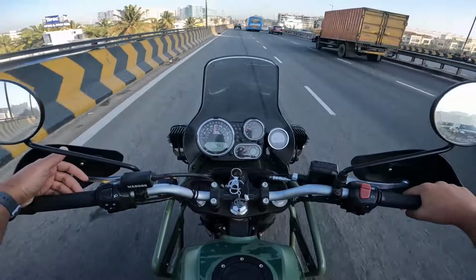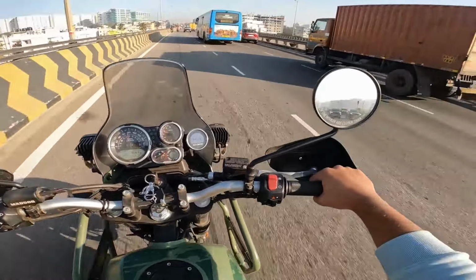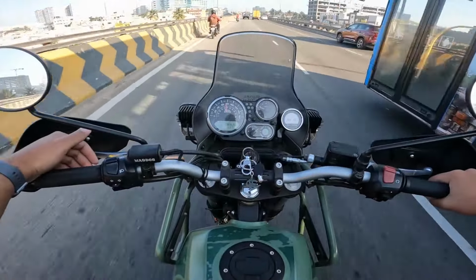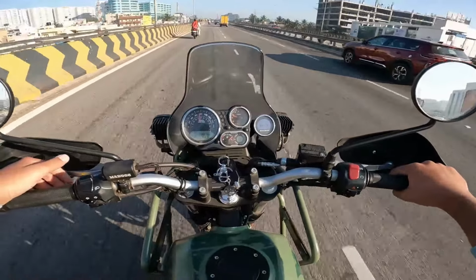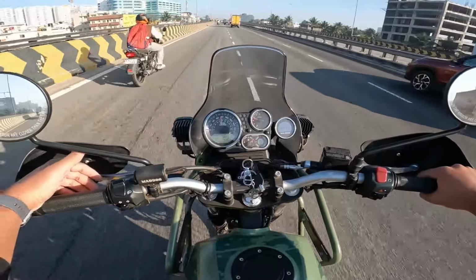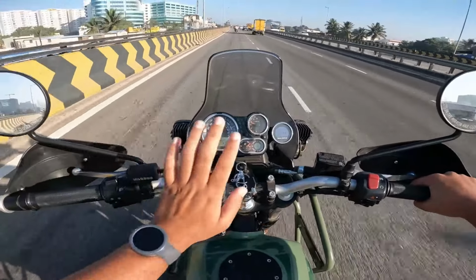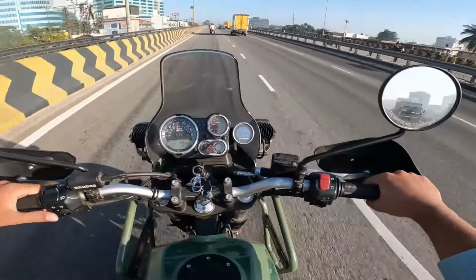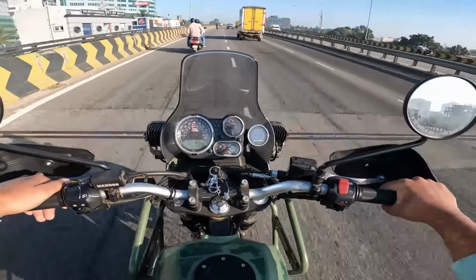Another thing about this bike I really like is the seat height and the view it gives, dude. It's damn good. The 800mm seat height and the seating posture, it feels so good, and you can view everything so properly. It's not that something is obstructing you. I'm around 5'11 and this is incredible.